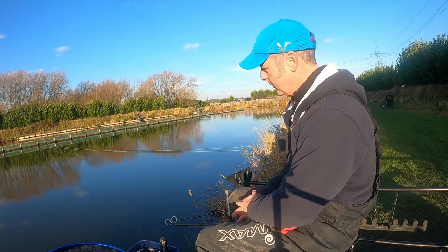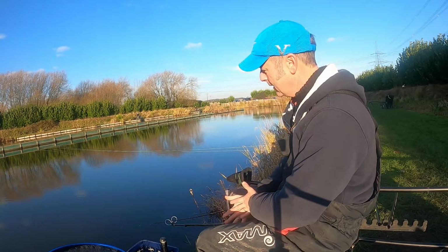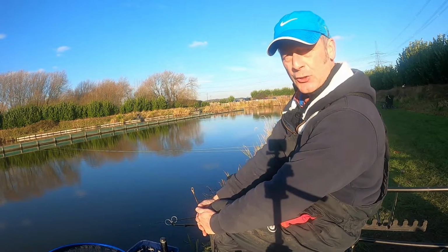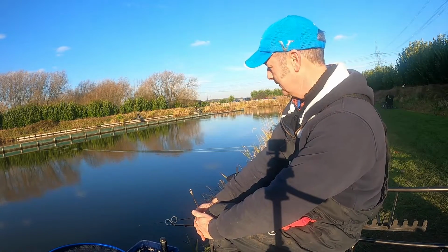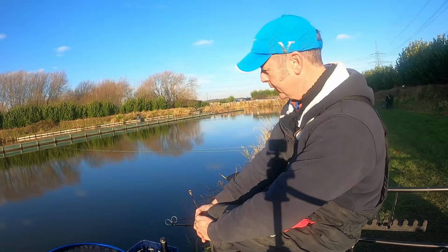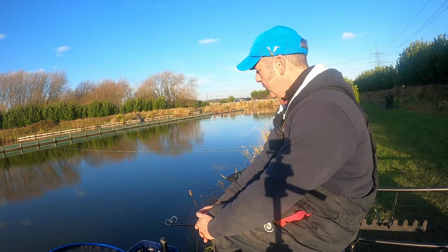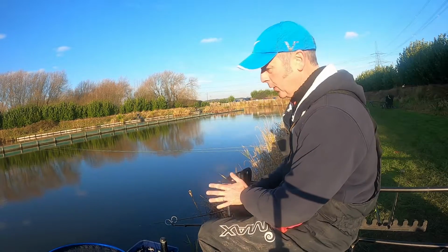It's not a deep venue. Apparently it's full of fish, full of silvers, carp. There's even sturgeon in. Sturgeon! Never caught one of those before. Up to 20 pounds, apparently. So, it's completely unknown to me.